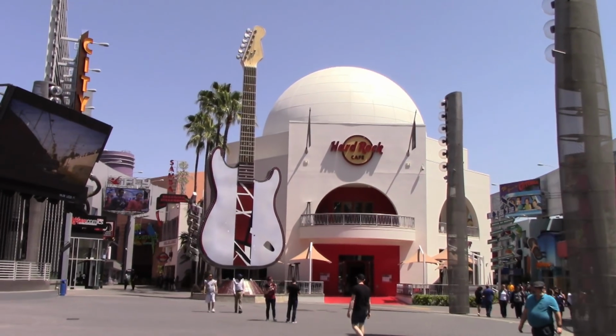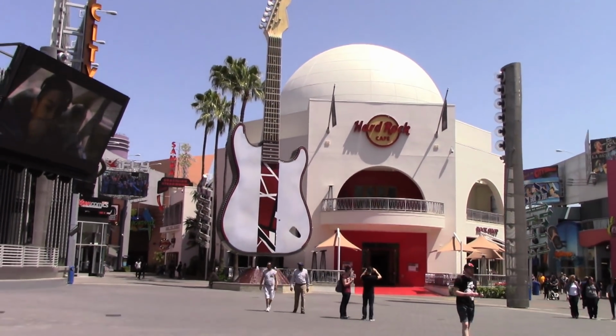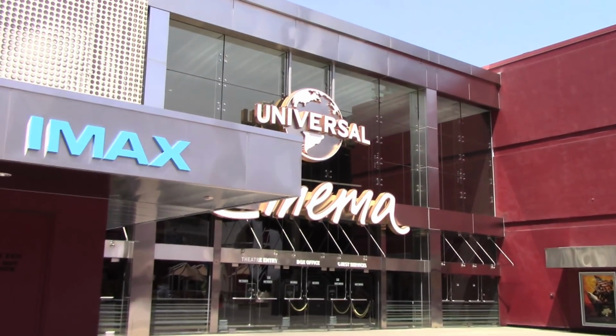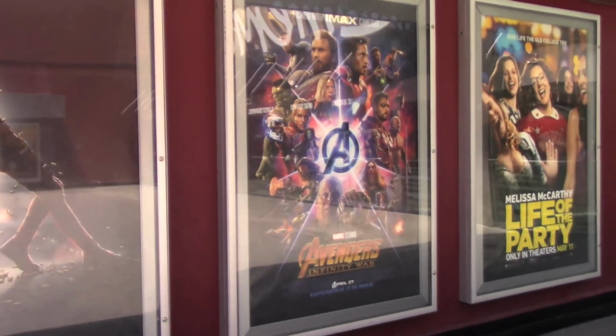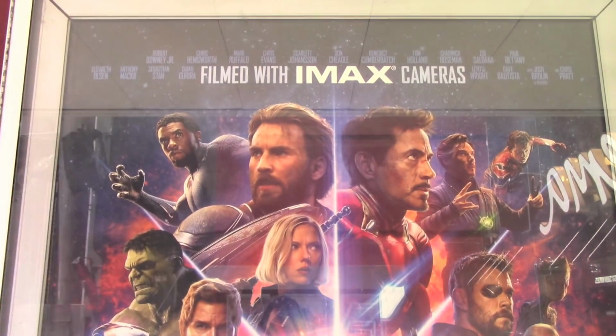So as you can see, more of the guitar has been removed here at the Hard Rock Cafe. It's either coming down or they're putting something new on it. I do not know. Here's the Universal Cinema. This week's posters include Deadpool 2. Oh yes, Infinity War. That's an awesome poster.